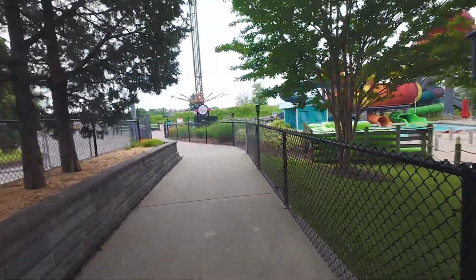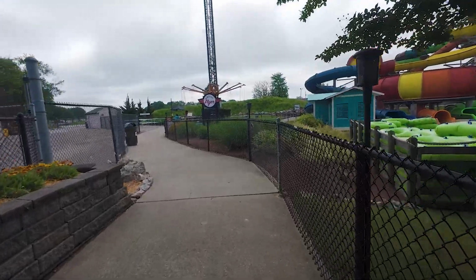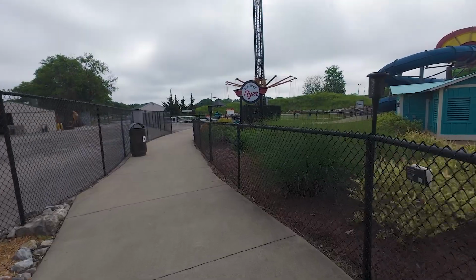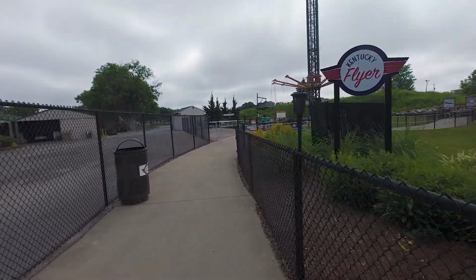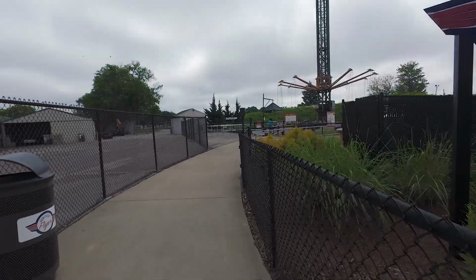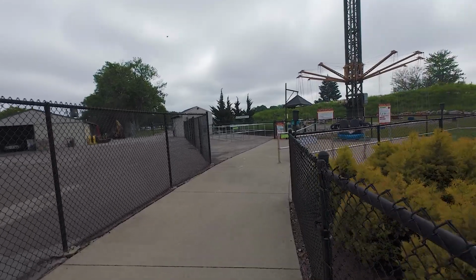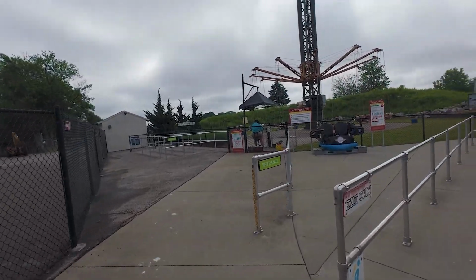So you just have to kind of go and see if it's running or not. Which, the park's not huge. It's not like Kings Island or Dollywood or the Disney parks or anything like that. But yeah, that's just something I wish that Hershey would do, would be to make an app for this park, because it needs one. But anyway, I'll quit complaining about that, and we'll go get on this ride, Kentucky Flyer.